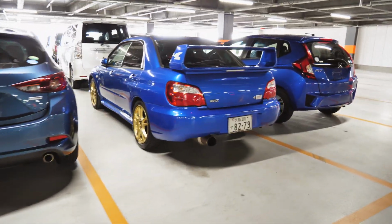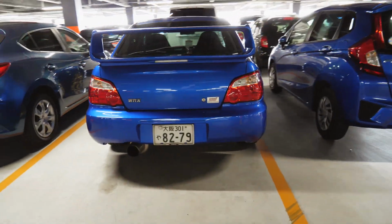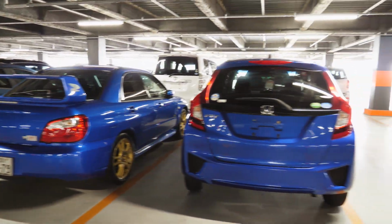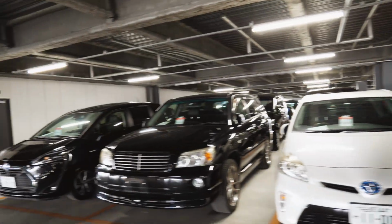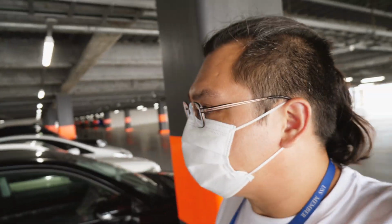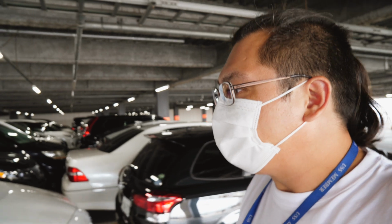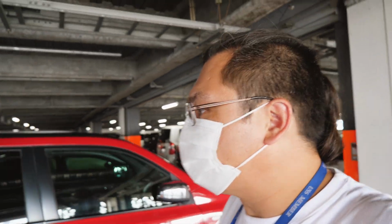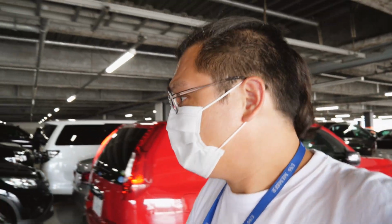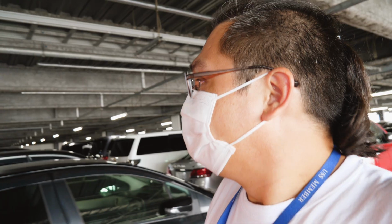Nice, looks like an 03 STI over here as well, from Osaka. Pretty fresh. They didn't have a number of the exact location because they actually just moved it about an hour and a half ago. So they're cycling some of the cars between the buildings here, preparing for the auctions tomorrow. So yep, there she is.